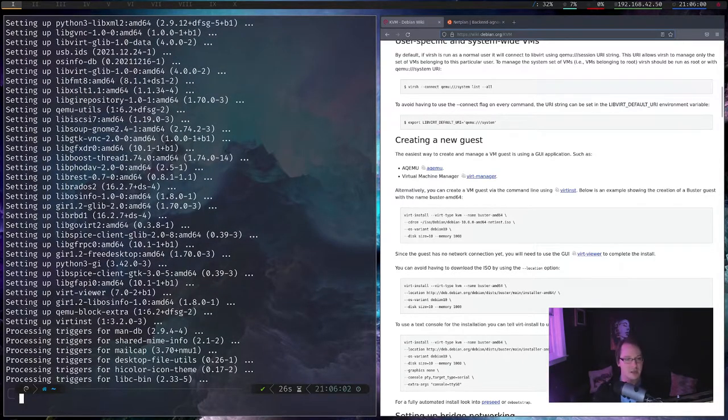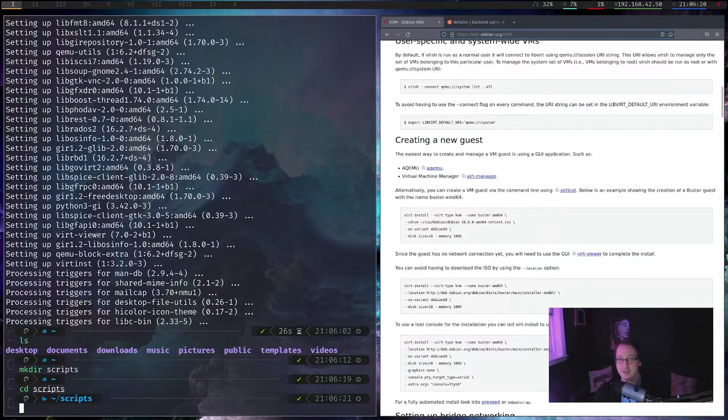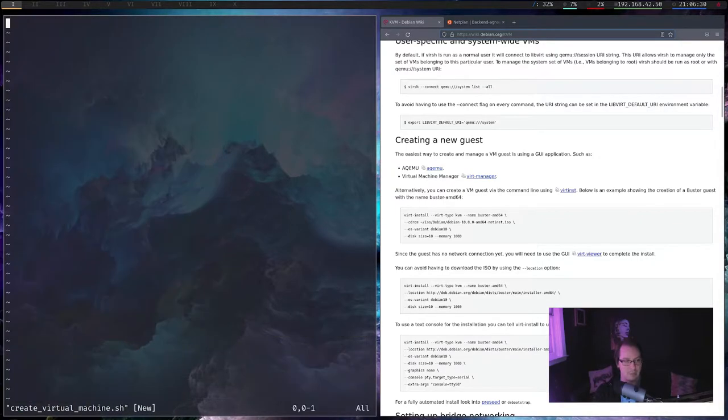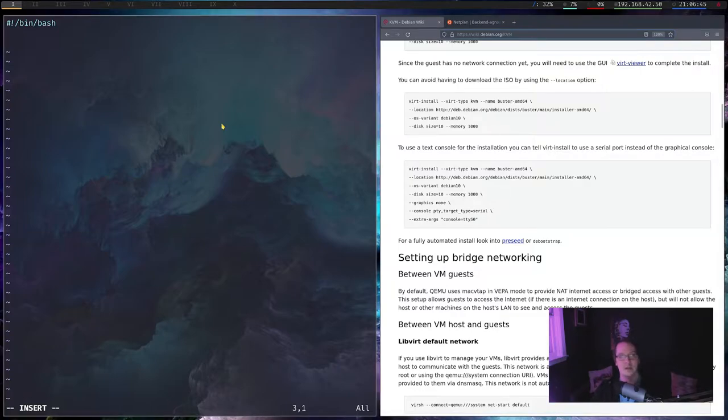Okay. And then what I did when I was setting up my virtual machines on my headless server, I did everything through the command line, so we're going to do it the same way. So I made a directory in my home folder called scripts, and inside of that, I created a script called create virtual machine. So vim create. Now inside of this, I got a lot of the things through here. So in this script, we're going to essentially copy most of what we have right here, and we're going to add a few more things.